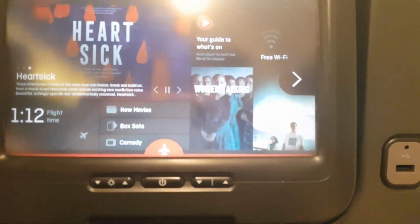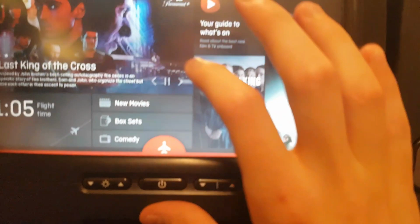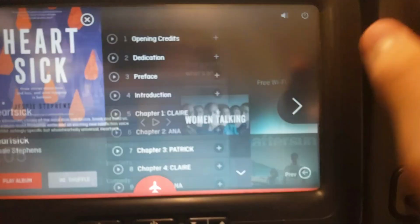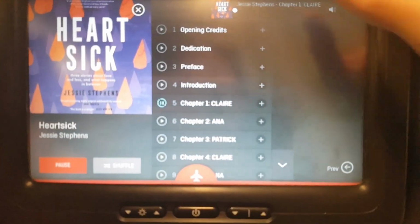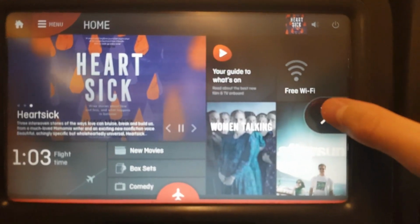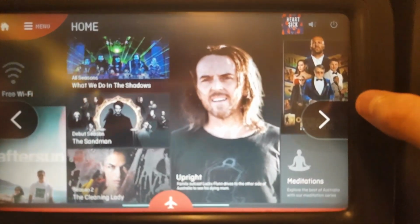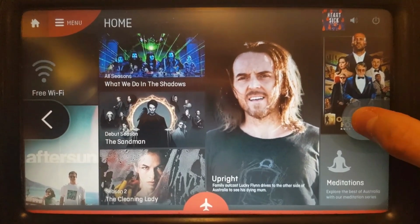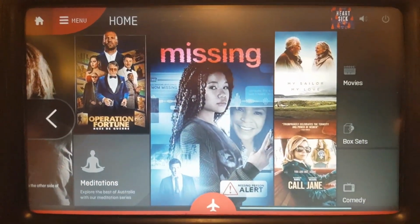Qantas' IFE entertainment is not bad. It's not the best in the world. It's very laggy as well, which isn't the best. The screen is a little bit dirty, but there's quite a few movies and comedy sections and some new releases as well.